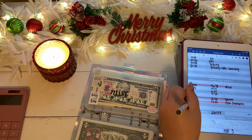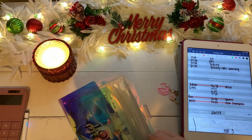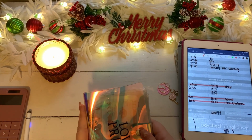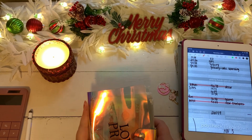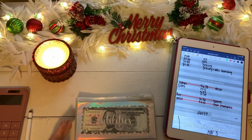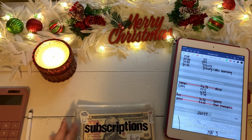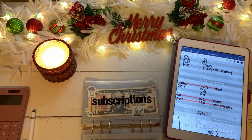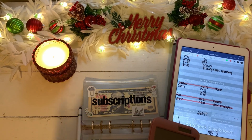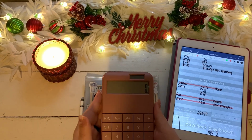So I definitely need to start a little envelope for that. All right, so now I'm going to switch over to my other binder, which has my subscriptions in it. So here we have my high priority and my bills binder. We are going to go to subscriptions and pull the total of these amounts. So all of my subscriptions pretty much pull the same week of the month, the very last week.